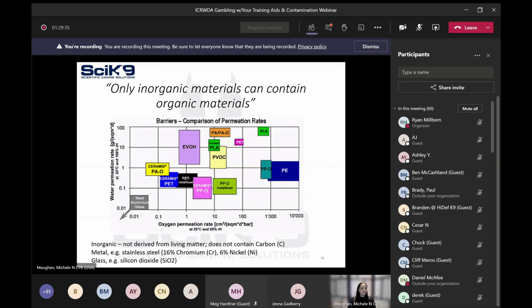This is a quote from one of my favorite people: only inorganic materials can contain organic materials. There are some new barriers that are plastic based and are getting better at mimicking the steel, aluminum, and glass in the bottom left portion of the chart, where you have your water permeation rate and oxygen permeation rate. The bottom left would be the gold standard, the best of the best, with the lowest amount of potential water permeation and the lowest amount of potential oxygen permeation.